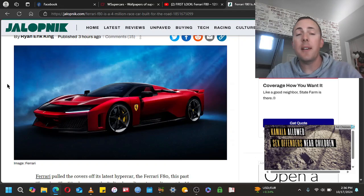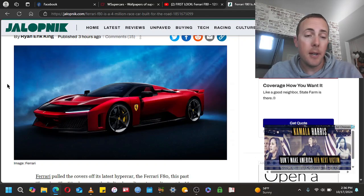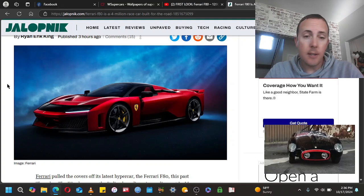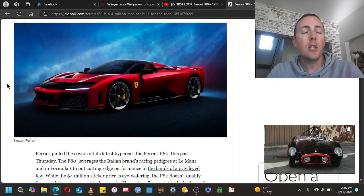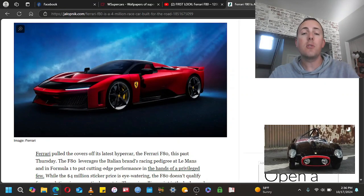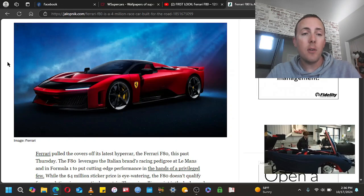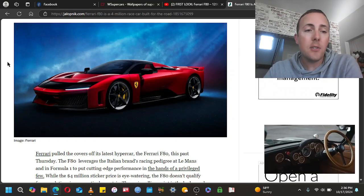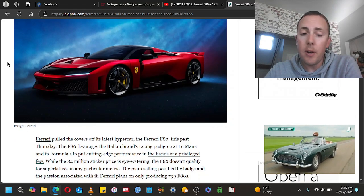Now, there's going to be 799 of these produced. Am I ever going to see one? Probably not. I mean, that's way more rare than anything that I will see around here in Central PA. But overall, I think the design is good. It really does look like a 296 sort of punched up to 11 or 12. And I like the design. I think it looks cutting edge. It really, like I said, makes the LaFerrari and the Enzo look very, very dated.